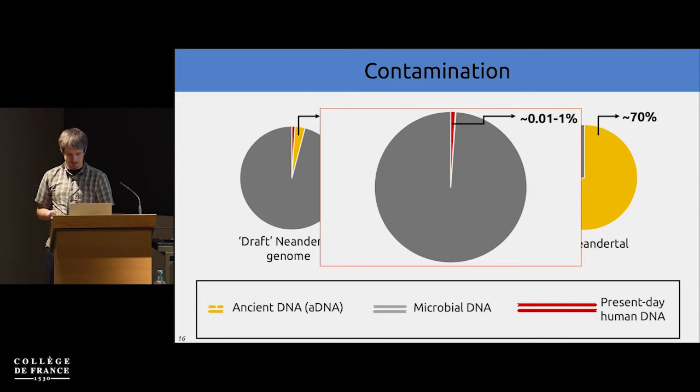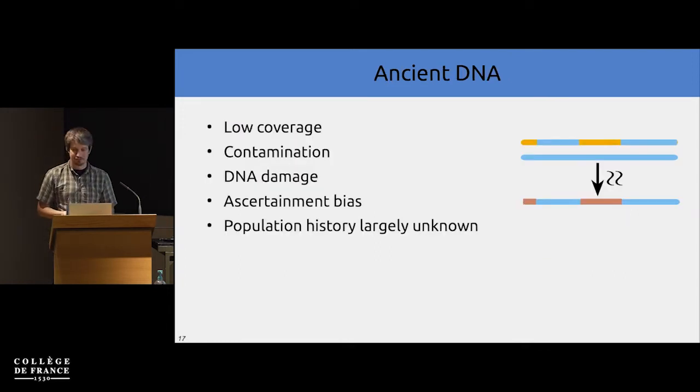The foundation of this work is that I wanted to build a local ancestry inference method that deals with these issues: that we have low coverage, that we often have contamination by modern humans, and that we have to take into account damage. And because we study Neanderthals and have a very sparse fossil record, the population history usually is largely unknown.